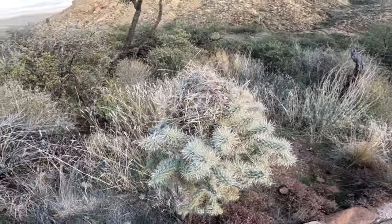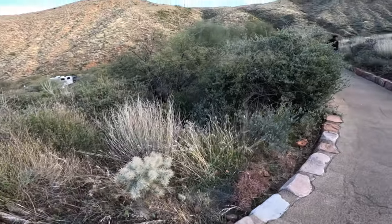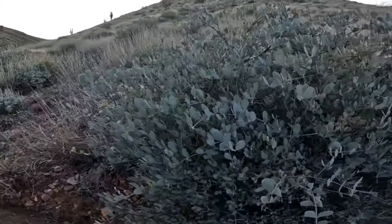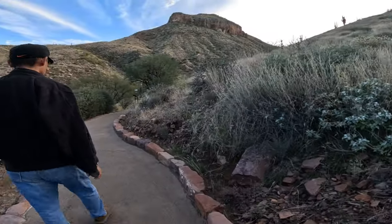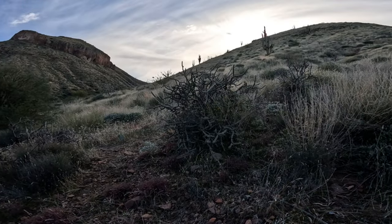Bird nest. Yeah, this is very healthy. What is this? We have to find out what it is. It's easy. Take your camera and take a picture, and you can find it and identify it. That should be very easy to find. Look at that one. There's a lot of them.